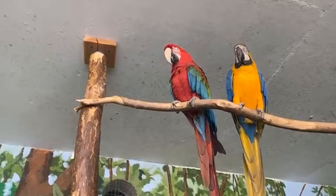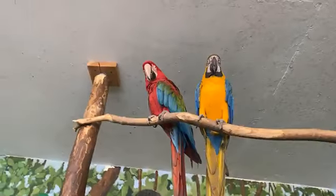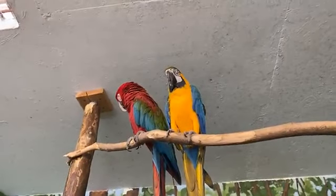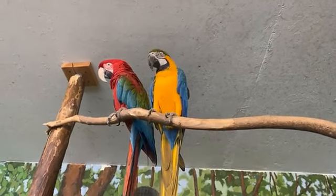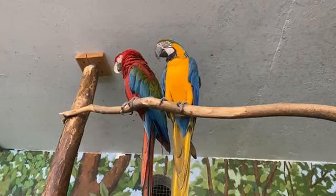So just to the right of Rockwell, we have Cusco. And Cusco is a female. She is 13 years old. And she is a blue and gold macaw. She gets that name, pretty obviously, because of that beautiful blue and goldish yellow coloring that she has.